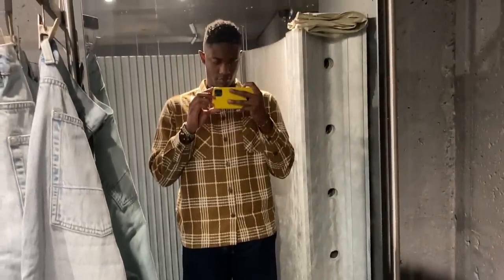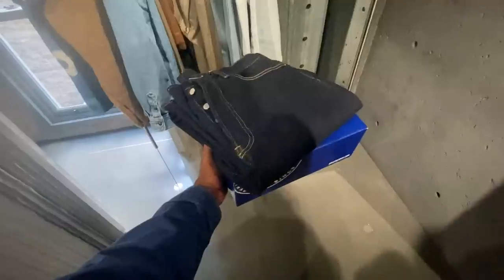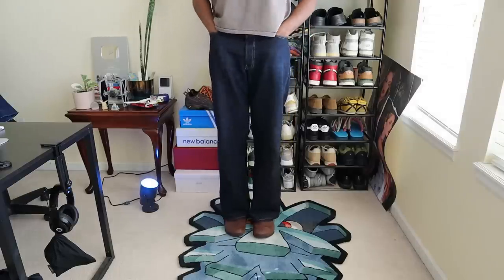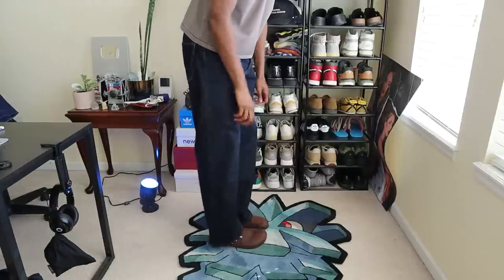I originally bought these jeans in Montreal at Essence for a pretty hefty discount. I want to say it was about 80 to 90% off the original retail price. And after several trips to the tailor following the original purchase, they fit pretty damn exactly how I want them to fit. Like pretty good. I would say they're 95% there in terms of fit, which is a lot more than a lot of the other jeans I've had in the past.